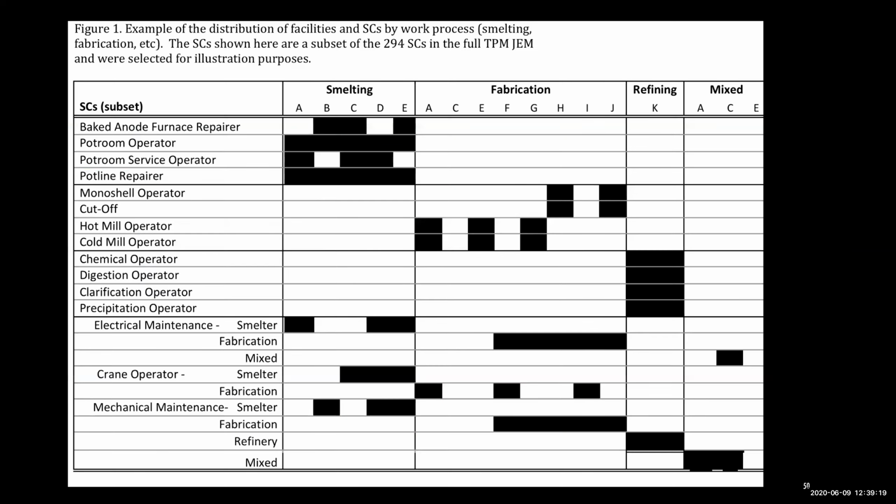And so this just shows a little example of how the various DEGs, which are called SCs in here, overlapped at different facilities, thus allowing us to model data. So you can see across the top that the facilities are given by letter, and the DEGs are listed on the left under the SCs title. You can see, for example, in the middle, the hot mill operator and the cold mill operator are paired in fabrication at facility A, E, and G. You can see from things like that they're similar facilities and conducted similar kinds of work. And so we were able to model from one facility to the other when those types of relationships were present.